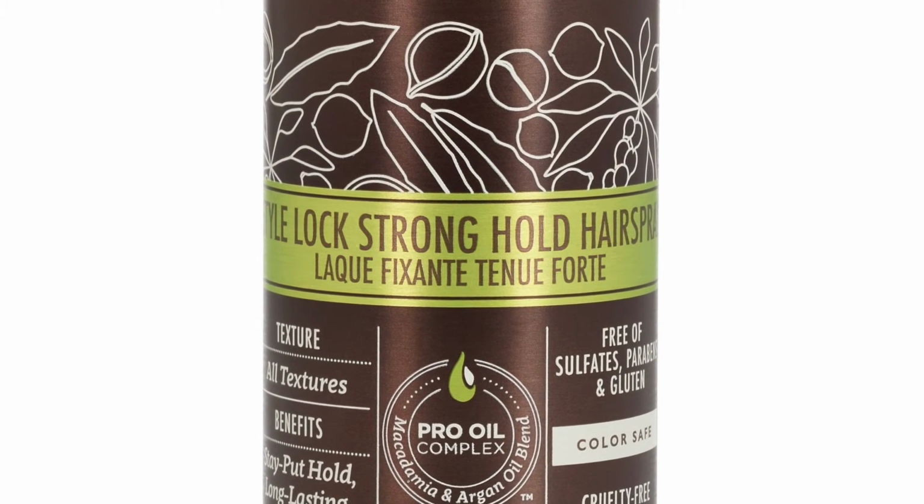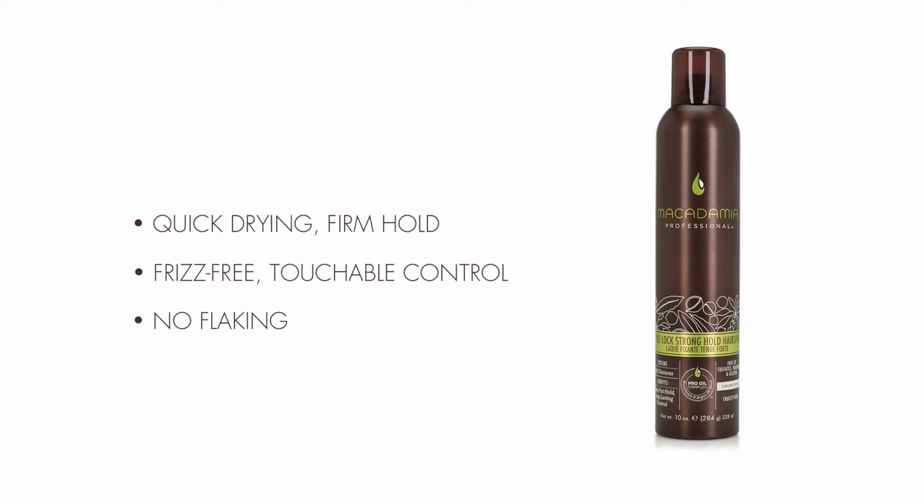Style Lock Stronghold Hairspray is a quick-drying, firm-hold hairspray designed to keep long-wearing or hard-to-hold styles in place all day. It provides frizz-free, touchable control with no flaking and a firm hold.